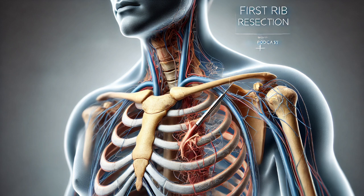But for now, why don't we unpack the specifics of each approach, starting with the supraclavicular method. Ready to dive in? I'm ready to have my mind blown by what surgeons can accomplish. All right, so let's unpack this supraclavicular approach. What's the surgeon's roadmap for this procedure?